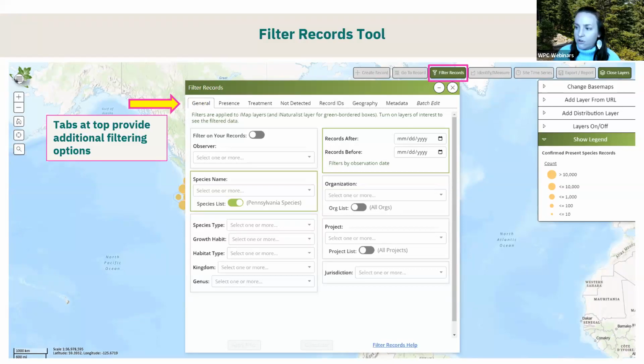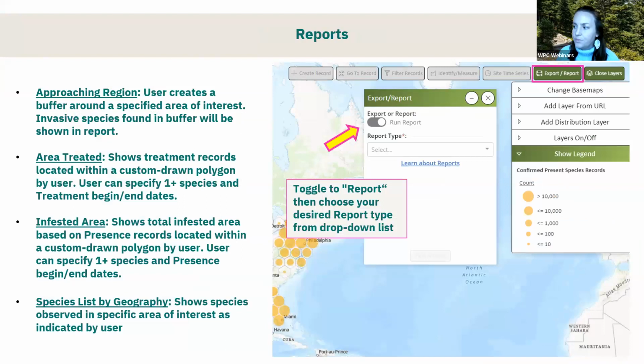Keep in mind in our filter records tool, there are other tabs at the top. This is just the general tab that we're on, but you can utilize those other tabs to be more specific in the data that you are filtering for. So don't be afraid to go in and explore that tool and make sure that you're getting at the information that you're really wanting to get, and then see that information come up on the map, and then maybe export it or do something else with it if you'd like.